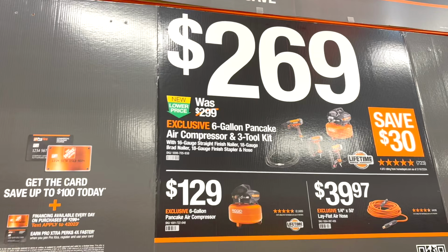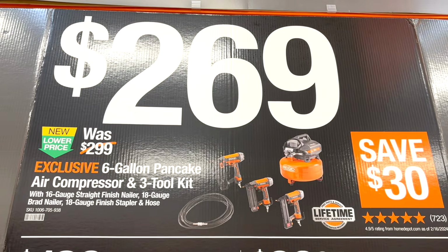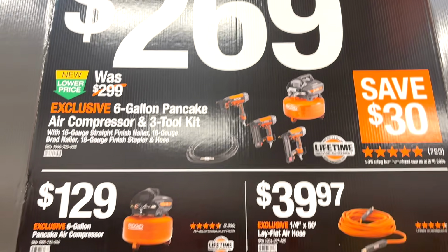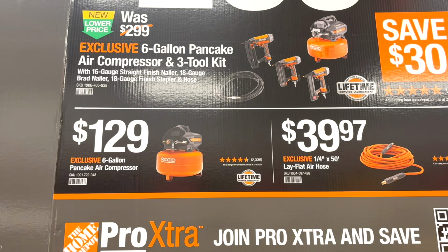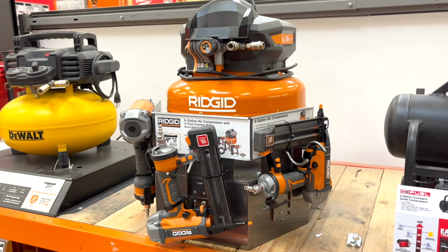Guys looking for a Rigid compressor, they got a deal going on for the 6-gallon pancake air compressor. 3 tools come along with that one for $269. Then they got the 6-gallon compressor by itself for $129, and then the 50-foot air hose coming in at $40.